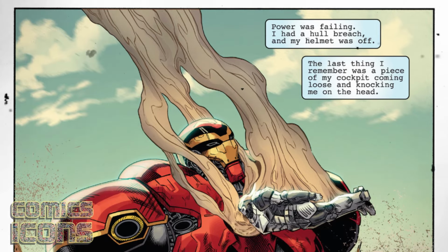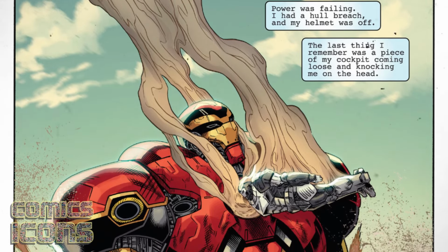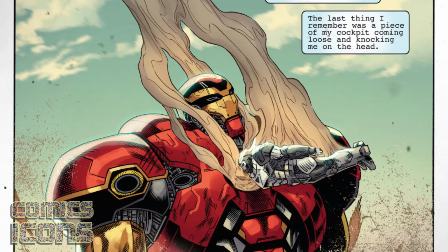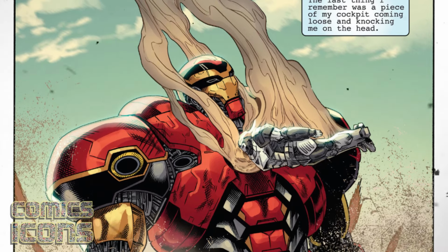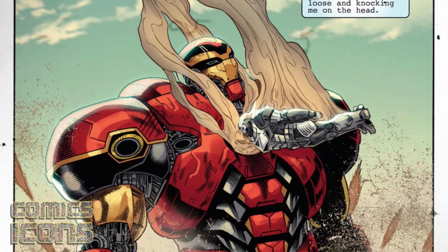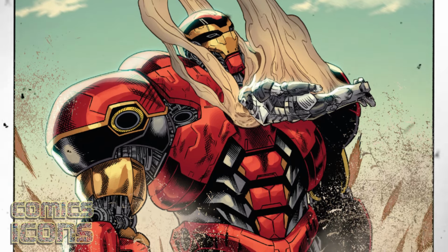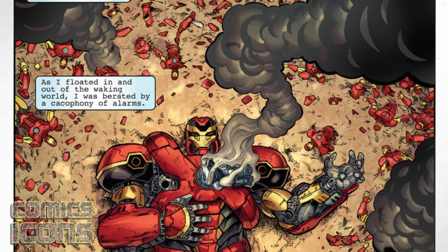Meanwhile, as Stark is now back inside and plugged into the Sentinel Buster, as Fei Long tears through his chest, he's now left with very few options as he acknowledges that he destroyed almost half of the Sentinel fleet, but it was not nearly enough. Power was now failing. He had a hull breach and his helmet was off. And the last thing that he could remember was a piece of his cockpit coming loose and knocking him on the head. He'd gone into this fight wounded, but now he's feeling concussed.